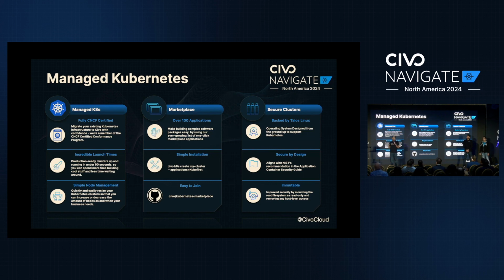If you're a product developer for one of these applications, it's a GitHub repo. You submit a PR, and as long as you do a Helm install, you can get added to this marketplace and get exposed out to all of our users. So really excited for you to try that, give us feedback on what the install is like, and try these applications, because, again, we want to get out of the way and get these great applications in front of you.